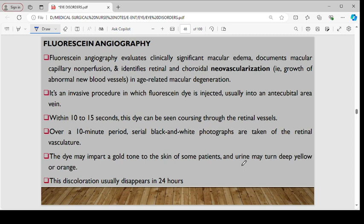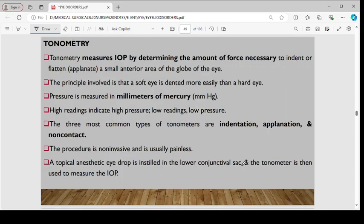The dye may impart a gold tone to the skin of some patients, and urine may turn deep yellow or orange. This is information that patients have to be educated about. This discoloration, however, usually disappears in 24 hours, so the patient does not need to worry so much.